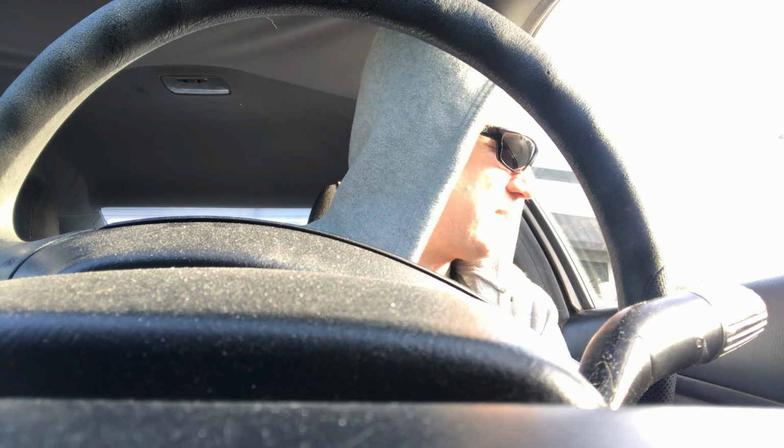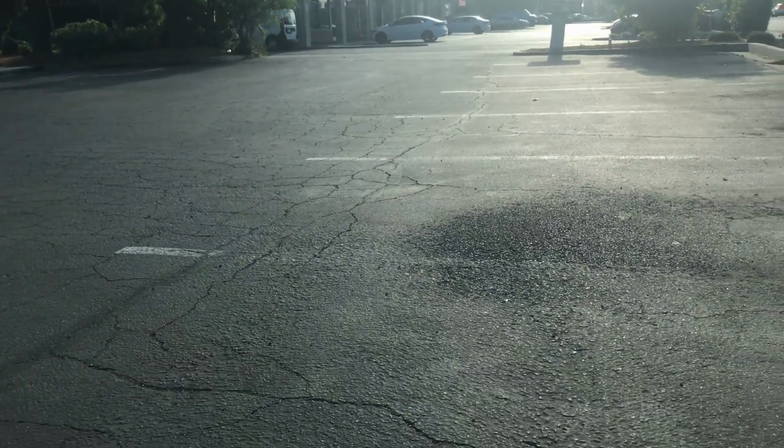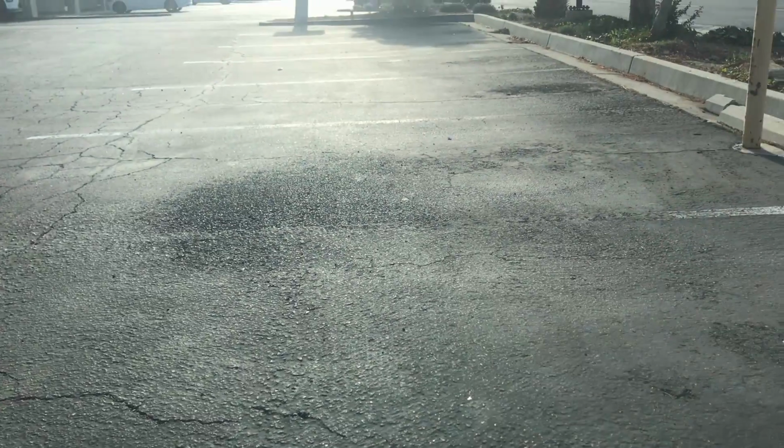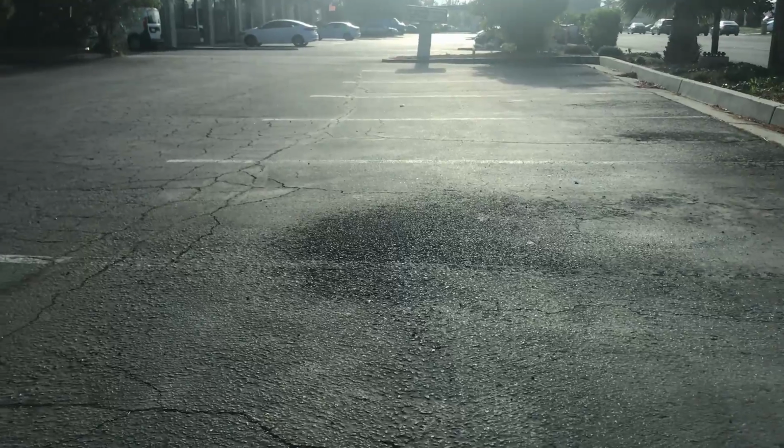The spaces are ample enough. The lines are faded, and sometimes it's a little hard to see them, but they're there, so that's okay. The blacktop's in stunningly awful condition. Crumbles, cracks, oil stains. It's a mess. I mean, look at that. It's all cracked up. Oh my God, it's embarrassing. I would be embarrassed if I had this parking lot.